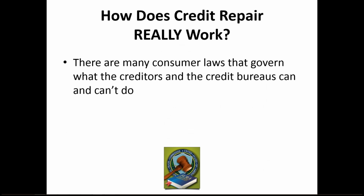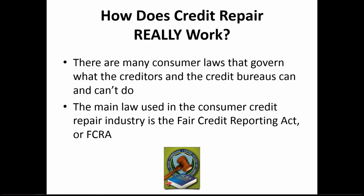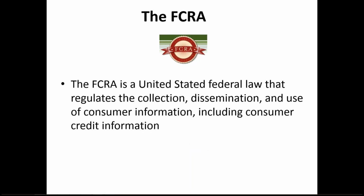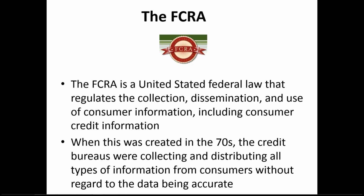So how does this work? I mean, how do you get these kind of results? Well, first of all, there's a lot of consumer laws that govern what creditors and the bureaus can actually do and what they can't do. And the main law that regulates credit bureaus is the Fair Credit Reporting Act, also known as the FCRA. Now, the FCRA is a U.S. law that regulates the collection, dissemination, and use of consumer information, including consumer credit information. And this was created back in the 70s.